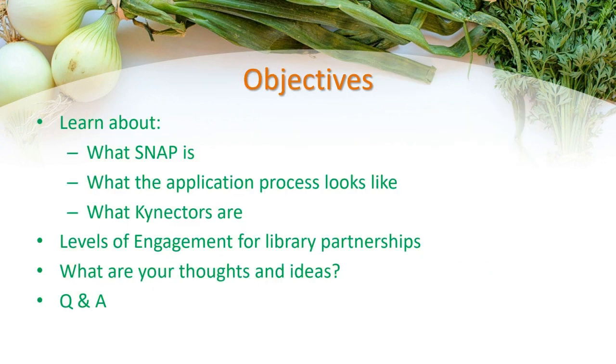So let's get this party started. Our objectives today, obviously, first and foremost, learn what SNAP is. Then we will talk about what the application process looks like, what Kynectors are, which is myself and Chelsea, and what we can do for you. There are going to be different levels of engagement on how we think we can partner with you all and how it will benefit you and your community. And then we want to hear from you. We don't go to the library every day on our outreach, but we want to do better at it. So we want to hear how you think we can better assist you and how we can partner with that.